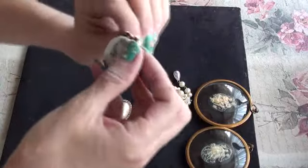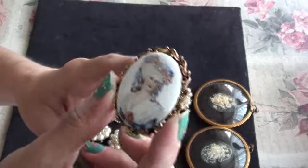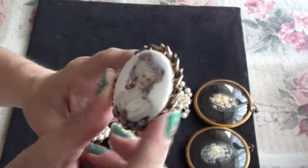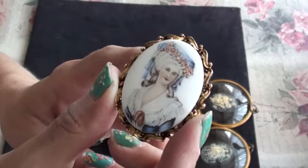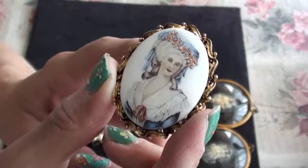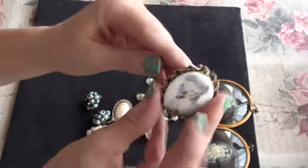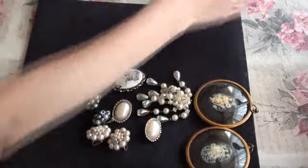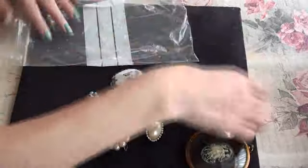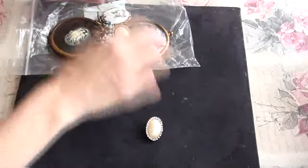And then I saw this. This was a little bit more expensive. I did pay £2 for this, but I absolutely love the image on it. It's so gorgeous. And I've got a fly in here and it's driving me nuts. So I didn't mind paying £2 for that. It is beautiful. So that's the jewellery bits. So I'll just pop them on there. Put them to one side, have a sleepy tea.